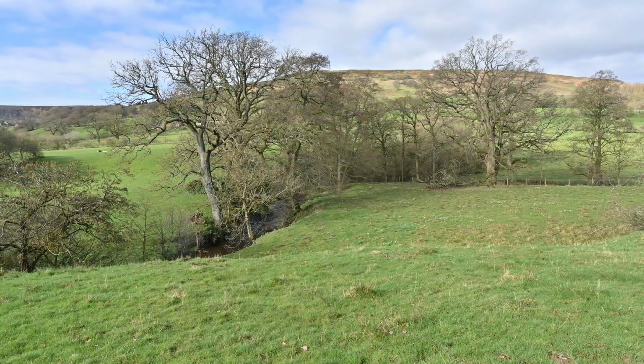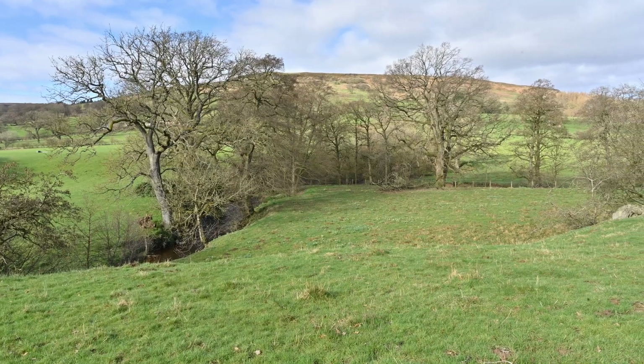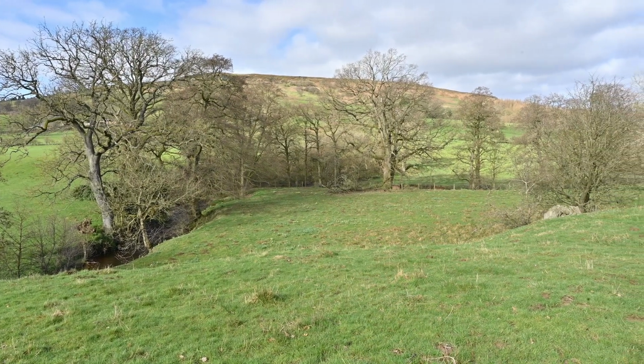Don't get me wrong, there's plenty of daffodils on offer to find and photograph, but they're more like in clumps at the side of the beck rather than in swathes. Any large amount of daffodils that there are seem to be at the other side of the river, where frustratingly there isn't a footpath. But that doesn't mean you're going to come here and be disappointed.